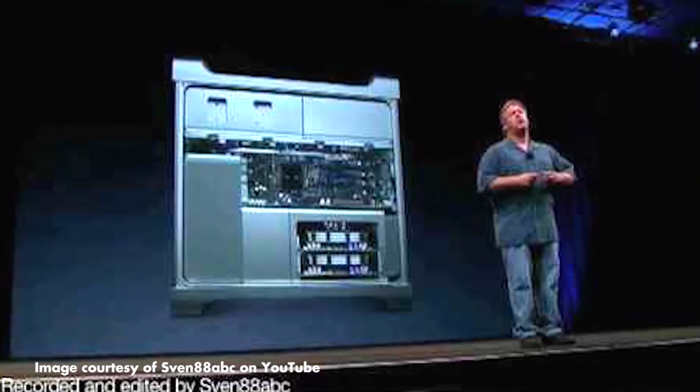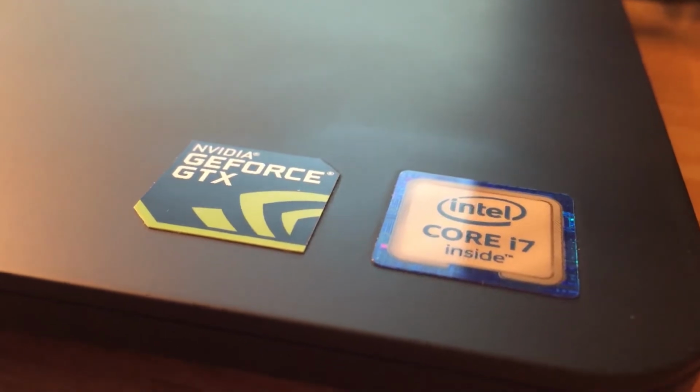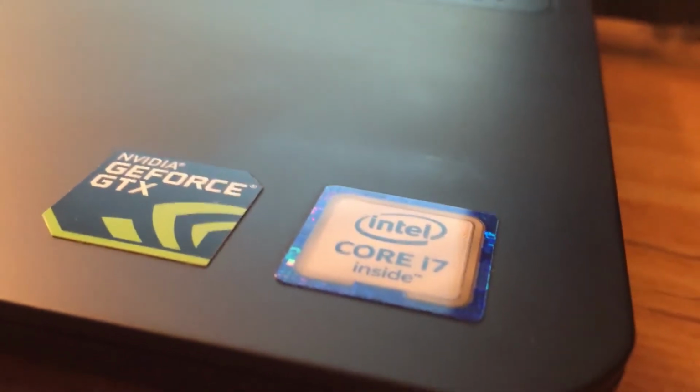Now, you're asking me this question, Spencer, what processor does this computer have? Well, the question you should be asking is, how many processors does it have? To which I would answer, 2. That's right, it doesn't have 2 processors in the traditional sense. I mean, this is no 2006 era Mac Pro with 2 dual-core Xeons. No, the Dell Inspiron 7559 has only one Intel Core i7-6700HQ Skylake chip.